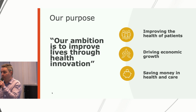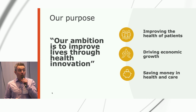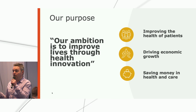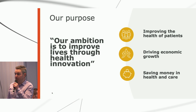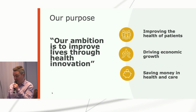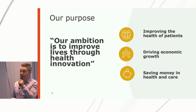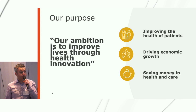So we've got three key aims, and that's to improve the health of patients in our region, drive economic growth, and also save money in health and social care as well. And the key part that myself and Tim and the wider team focus on is that economic growth and supporting innovators and trying to generate investment into the region for SMEs. And that's because we're commissioned by the Office of Life Science. So our goals are more economic driven, but also connected very much to the health of the region as well.